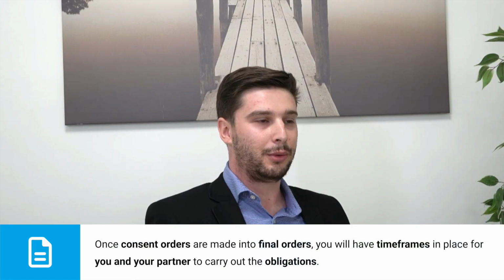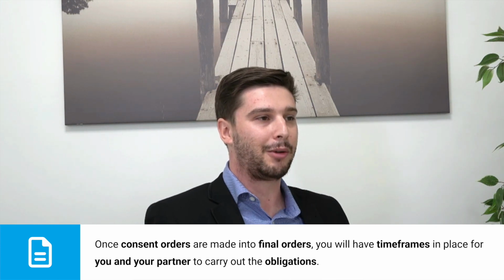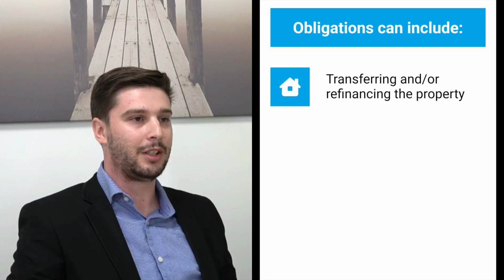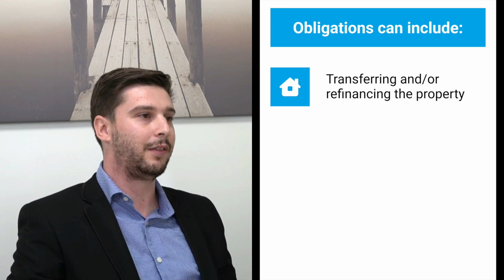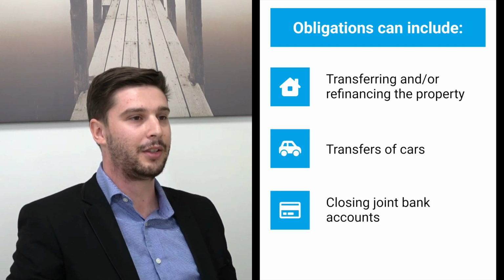Once your consent orders are made into final orders, usually you'll have some timeframes in place for both yourself and your former partner to carry out the obligations that those orders impose, such as transferring the property, refinancing the property, if any transfers of cars need to be done, closing joint bank accounts, that sort of thing.